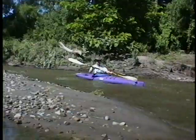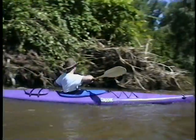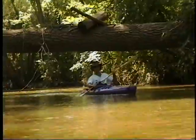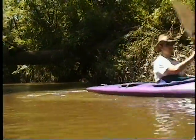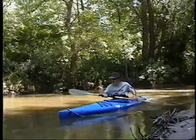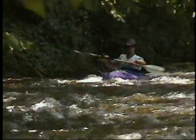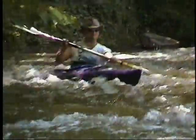Adam and I returned to Irondequoit Creek a week or so later. This time we started farther upstream. There had been rain a day before, and the water in the creek was running more swiftly than on our previous trip.